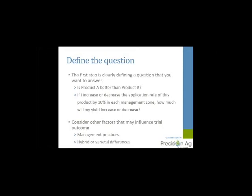Once again, like I mentioned earlier, keep it simple. So if we're evaluating two products, it simply is: is product A better than product B? Simple question, two products that we're comparing, so pretty straightforward. Another example would be if we're trying to evaluate, say, seeding management zones. So we could simply ask, if I increase or decrease the application rate of this product by 10% in each management zone, how much will my yield increase or decrease? So clearly state that question and keep it simple.